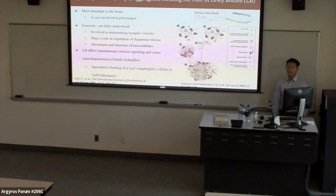Alpha-synuclein aggregates, forming the core of Lewy bodies. It is most abundant in the brain and is involved at the presynapse, as shown on the top. Its function is not fully understood, but it is involved in maintaining synaptic vesicles, plays a role in the regulation of dopamine release, and in the movement and structure of microtubules.